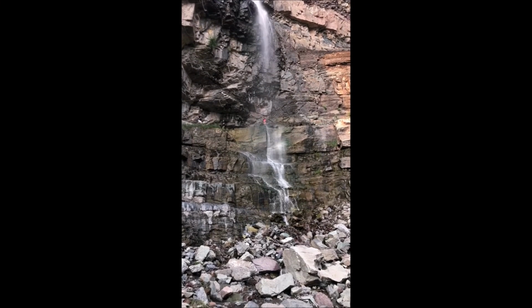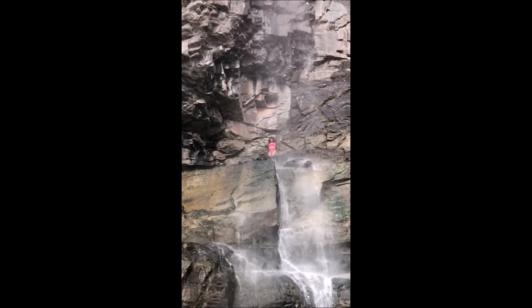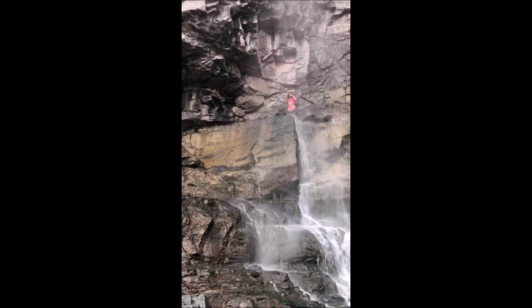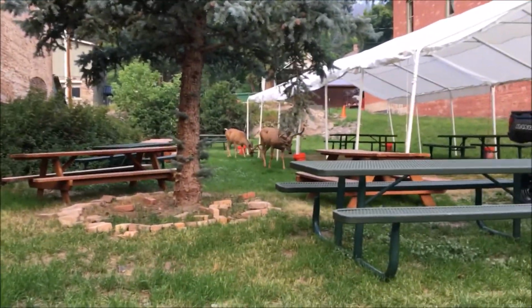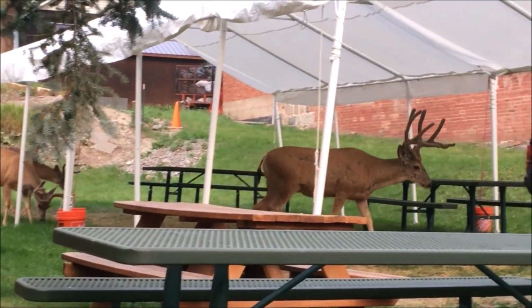Okay, let me try to get a picture. Annabelle in her bright pink bikini in the waterfall. Woo! And that's so funny because it says Ouray Elks over here. Gonzalo and Annabelle, look what we found.